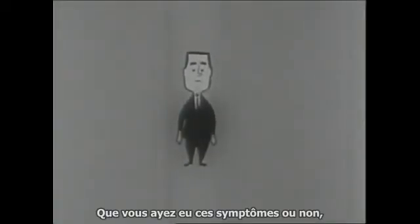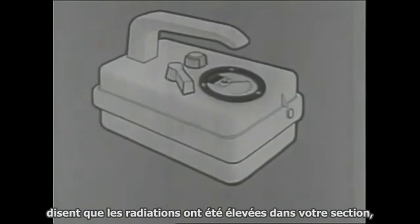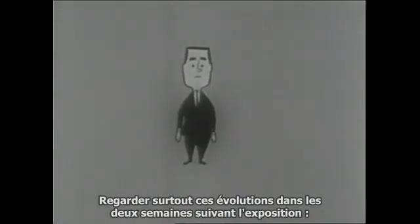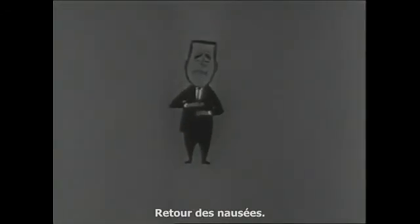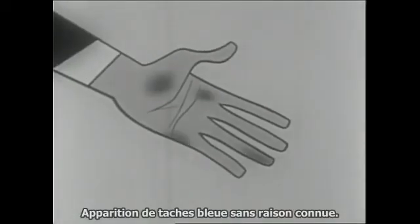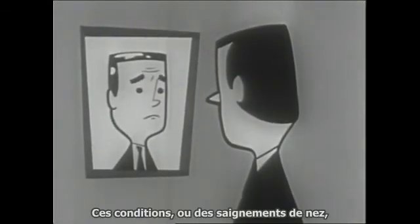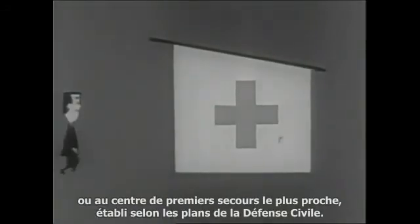Whether you have had these symptoms or not, if civil defense radio announcements have said that radiation has been high in your section, keep an eye on your condition for the next few days. Watch especially for these developments in the 2 weeks following exposure. Return of nausea, sore throat, bruise spots developing without any known reason, loss of hair. These conditions, or nosebleed, or diarrhea, should be reported to a doctor or to the nearest first aid station set up under civil defense plans.